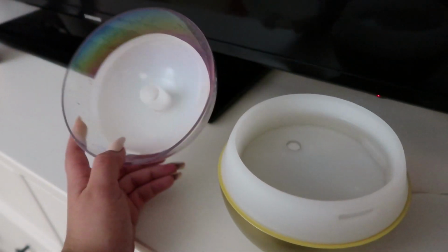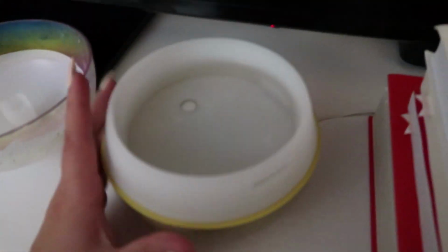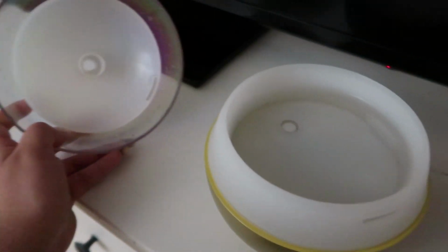Just cleaned out my diffuser just because sometimes it literally gets really moldy in the water. I basically just figured I would wash it and clean it out, especially because I'm decorating for a new season, so I just wanted to start off fresh. And yeah, now it looks all clean.